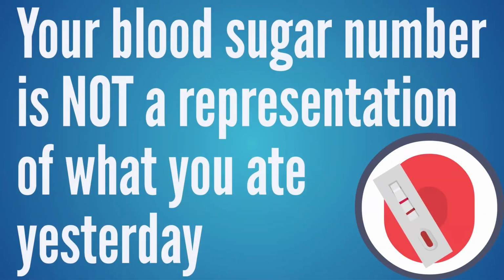So just don't watch your fasting blood sugar and view it as, this number is a representation of what I ate yesterday. That's not how it works. It's a lot more complicated than that, and there's a lot more things going on that can affect where that blood sugar is going to be.